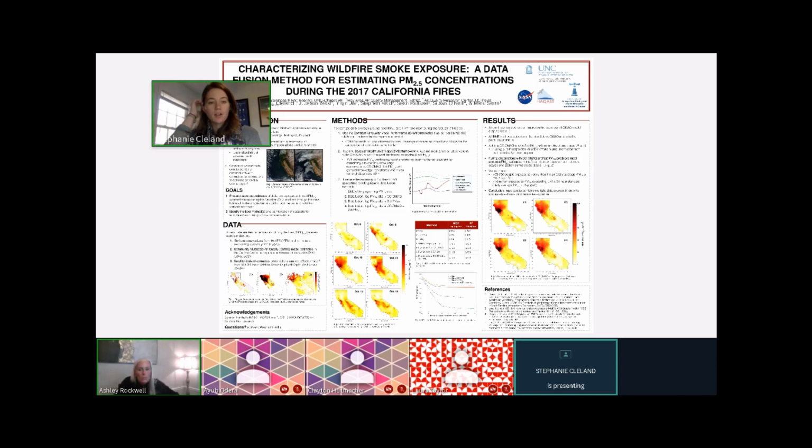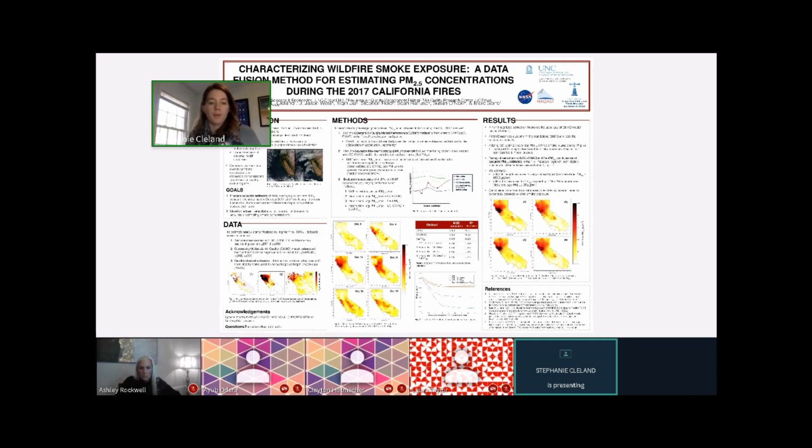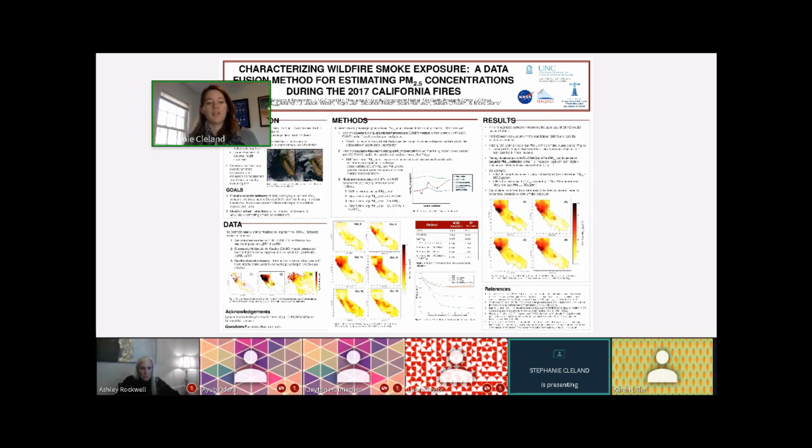Yeah, that's a great question. So the benefit of the method we used here is that as long as you have data available for your pollutant of interest, be it PM10, be it ozone, if you're able to have model output for that pollutant, if you're able to have surface observations for that pollutant, you're able to use this method to do a data fusion of those data sets. So this would be applicable for PM10, depending on what data you have available.